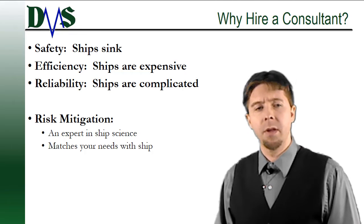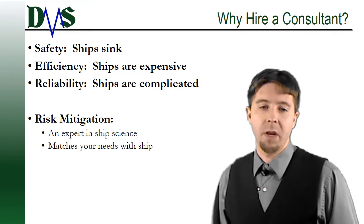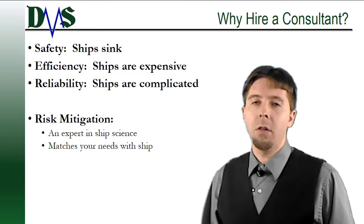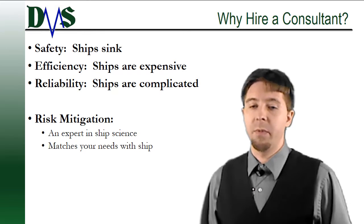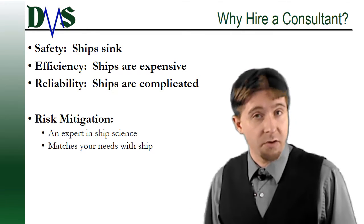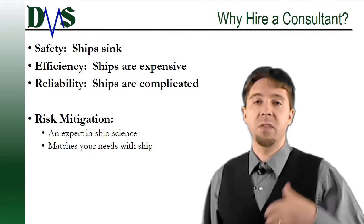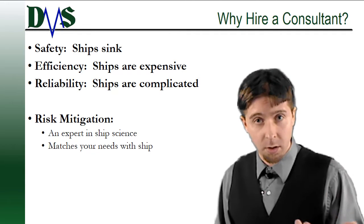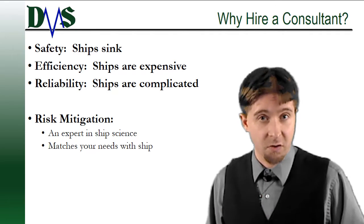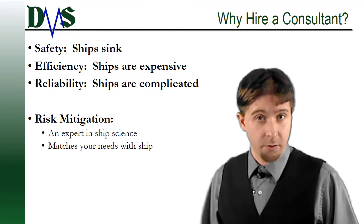So to summarize everything, everything that I've been talking about really comes down to risk mitigation. We talked about safety, efficiency, reliability. All of that is really about risk mitigation. I mean, you think about the safety. You've got to realize your ship can sink. There is a risk involved in that, and we want to reduce that. We think about the efficiency. We think about the risk of having to pay all of these huge fuel costs. That's important. It's a danger if your ship can't make enough money to cover its costs. And then we even come down to reliability. Remember I said a broken ship earns no money?